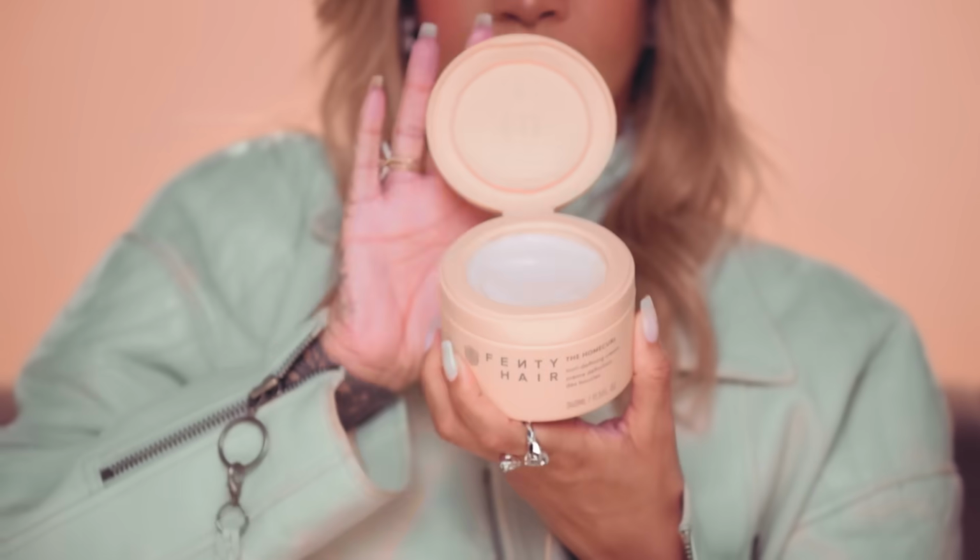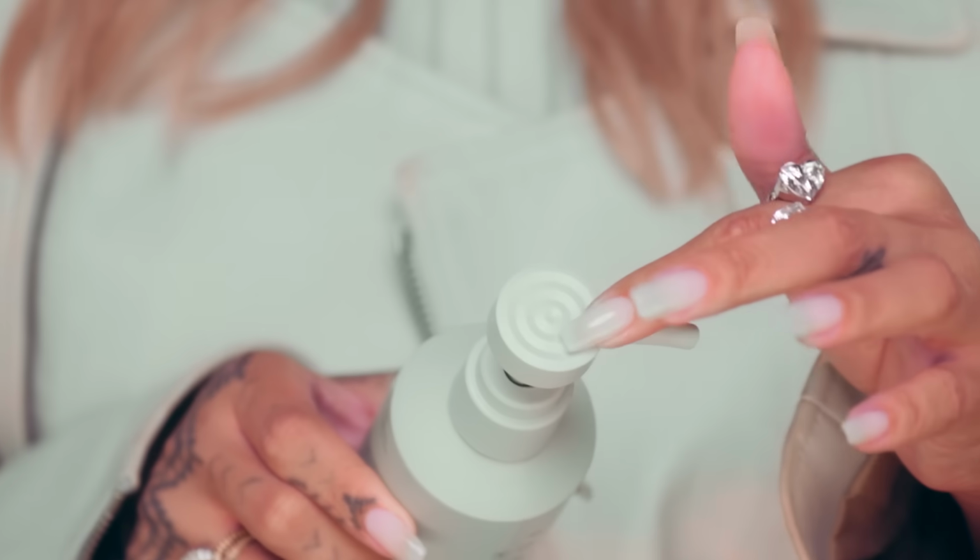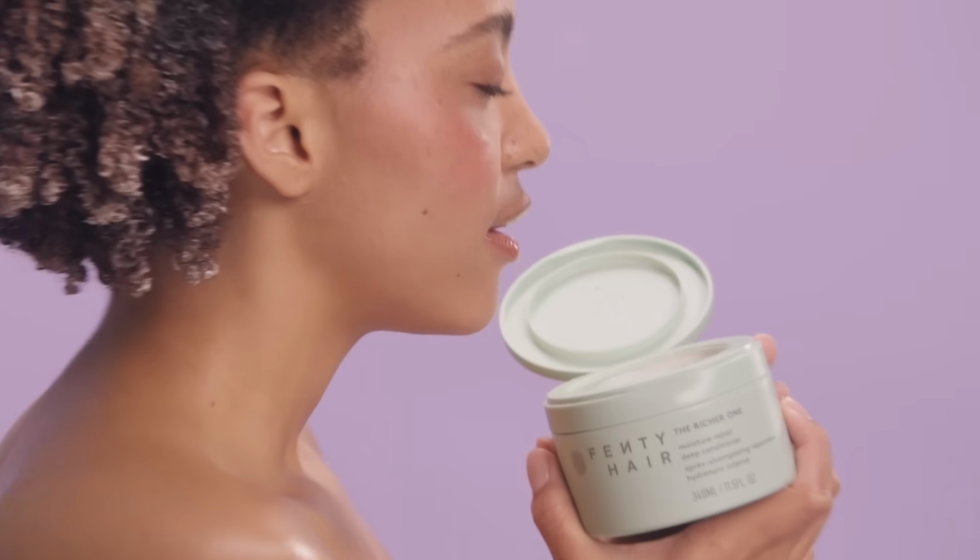Our packaging was made with sustainability in mind. My favorite feature, the textured caps. I mean, like, how cute. And also, it's such a nice little sensory tip. So when you're in the shower with shampoo in your eyes and you want to grab the next thing, that's all I'm saying. One of the most important parts of creating this line for me was getting the fragrance right.